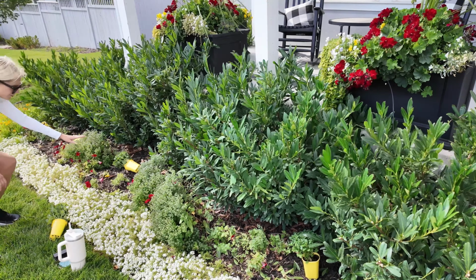The color of these mums might not be the exact same yellow as these, but she has company coming into town, so we're gonna keep those for now, and she can pull them at the end of the season. So we're spacing these as if those mums don't exist.